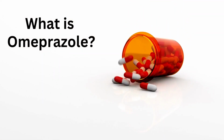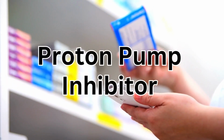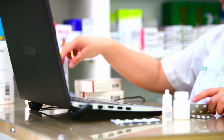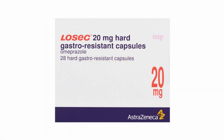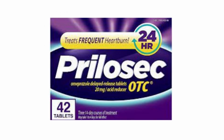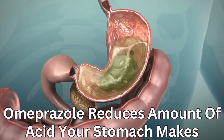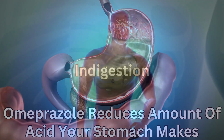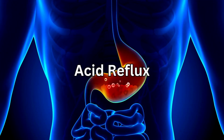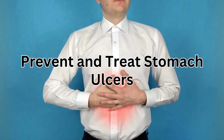So what is omeprazole? Omeprazole is a type of medicine called a proton pump inhibitor, PPI. It is most commonly known by its brand name, which is Losec in the United Kingdom and Prilosec in the United States. Omeprazole reduces the amount of acid your stomach makes. It's commonly used to treat indigestion, heartburn, and acid reflux. It's also taken to prevent and treat stomach ulcers.